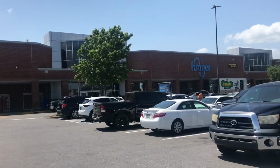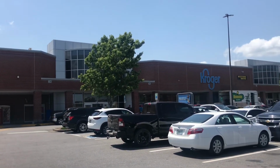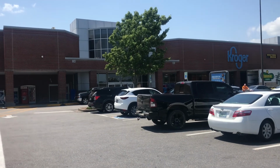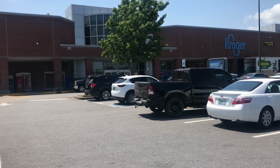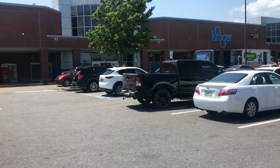I'm gonna go into this Kroger right here. It is 702 Winfield Dunn Parkway here in Sevierville, Tennessee. And I'm gonna just go put one of these San Francisco Sally Ride quarters in the Coinstar. You know how I always like finding silver and all kinds of coins in the Coinstar? Well, it's my turn to put a coin in the Coinstar rejection slot.